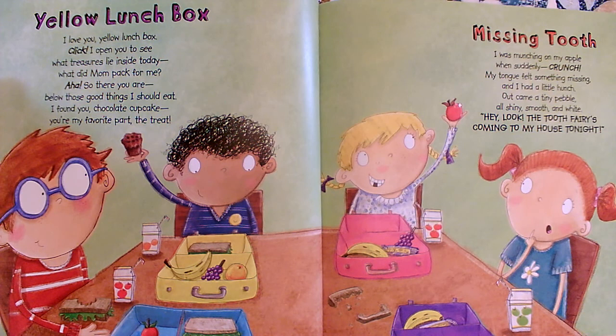We do not bring candy to school for lunch. We do not bring sodas to school for lunch. We eat healthy foods at lunch. If you don't have a lunchbox, if your mom doesn't pack you a lunch, if your dad doesn't pack you a lunch, or your Nana or your grandparents or aunts, it's okay. There's going to be a cafeteria where you can get lunch at school. It'll be a nice hot lunch. And it should have healthy things too. But the last part you should always eat is the treat. You should eat the healthy things first.